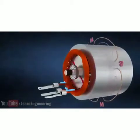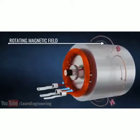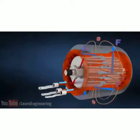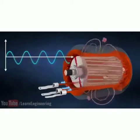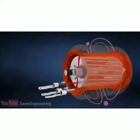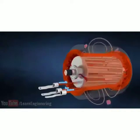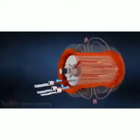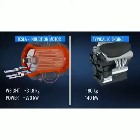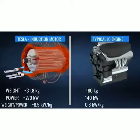Induction motors work with the help of a rotating magnetic field generated by the stator. You can easily control motor speed by adjusting the frequency of the AC power input. They produce uniform power and speed output and are self-started. For these reasons, an induction motor is much lighter than an IC engine and at the same time produces much greater power and torque output.